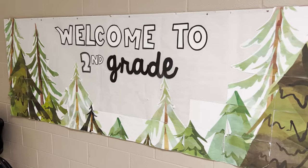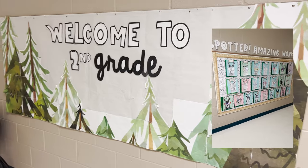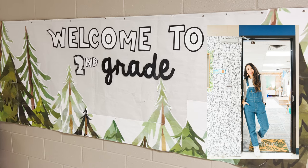In the hallway outside the room, I have this welcome to second grade sign that matches my decor, along with a foam board that I use to display student work on clipboards. And now let's head into the room.